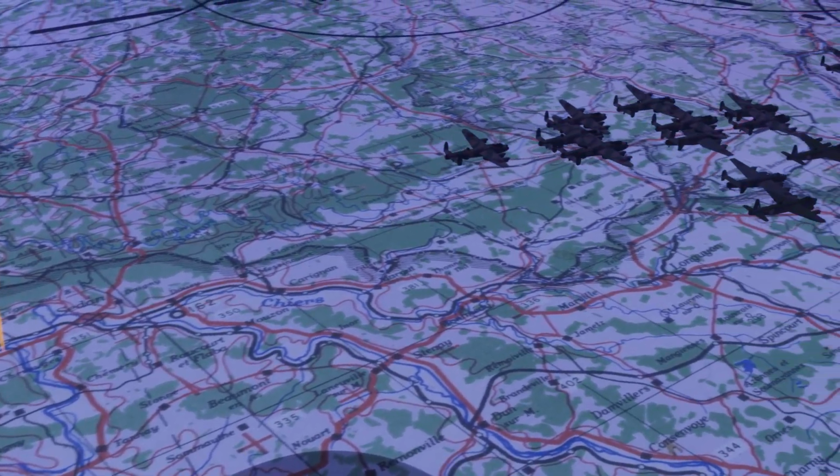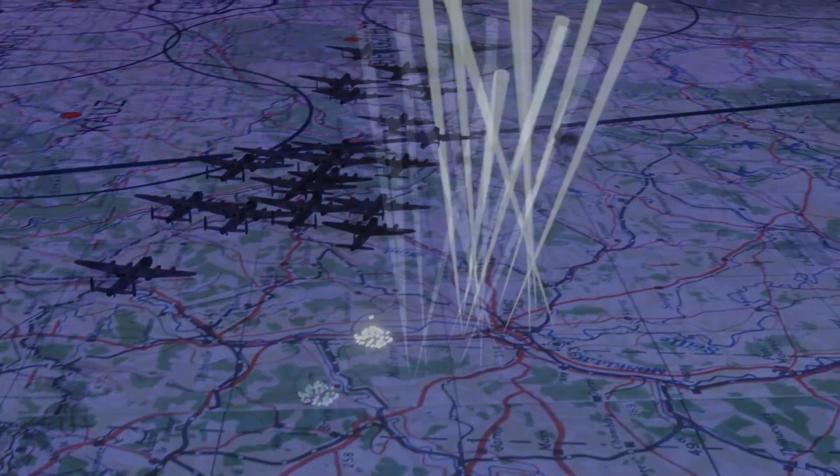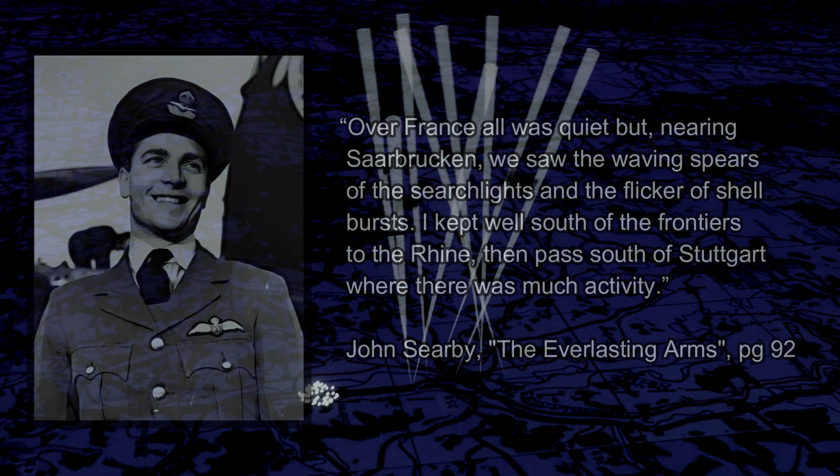Flak and searchlights are encountered as some bombers stray over major cities along the route to Munich. Over France, all was quiet. But nearing Saarbrücken, we saw the waving spears of the searchlights and the flicker of shell bursts. I kept well south of the frontiers to the Rhine, then passed south of Stuttgart, where there was much activity.